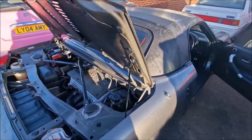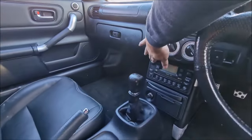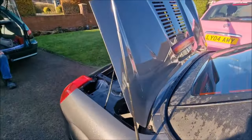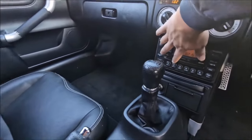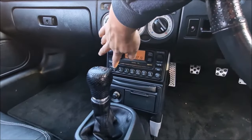New battery fitted, so new owner is getting a brand new battery. Excellent. Let's make sure that the radio works. Yep, the radio is on. That's ponged up. Just needs tuning, I suppose. How do I scan? Scan? Anyone? Oh yeah, here we go.